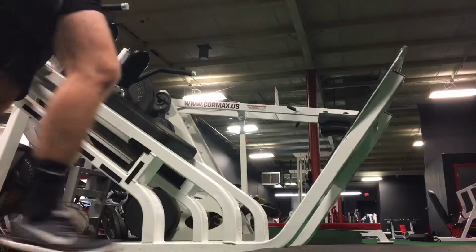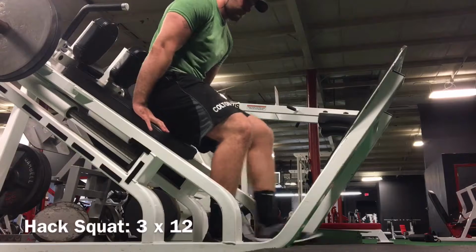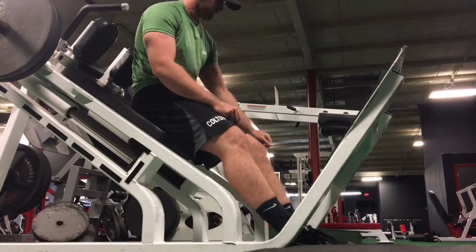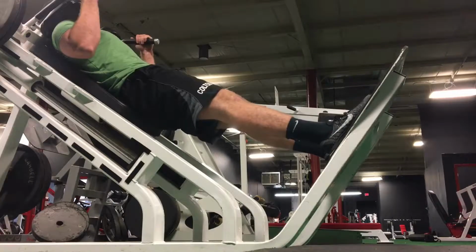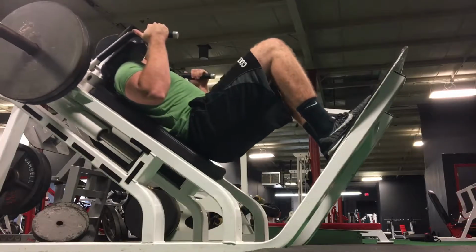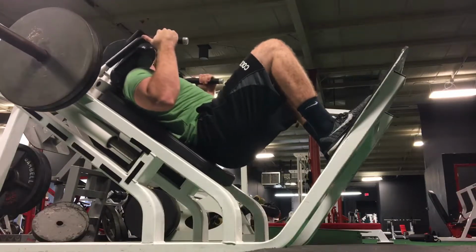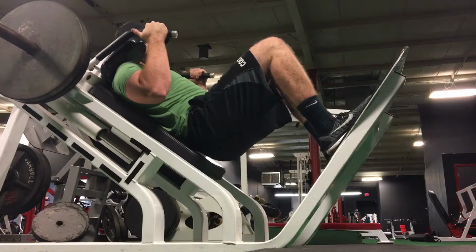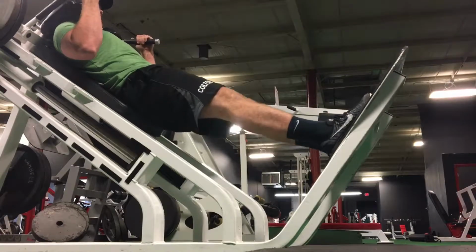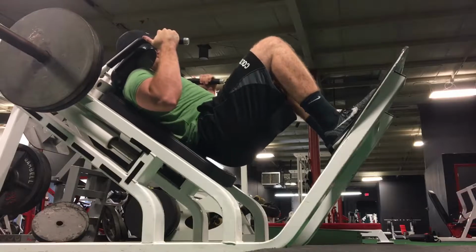So, all right, now here I'm going into my, it's kind of hard to see here, but my legs actually go straight forward and my feet are really close together. So basically I'm just targeting my quads as much as possible without any other muscles being brought into play as much, at least. Not so much hip flexors or glutes or anything like that. Just trying to isolate my quads. This is just the hack squat for any of you who don't know.